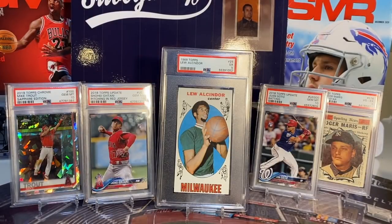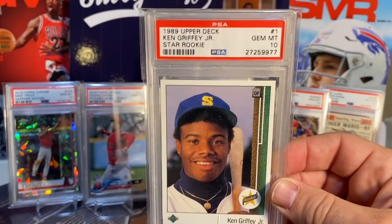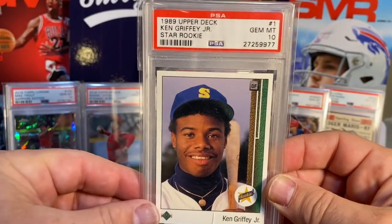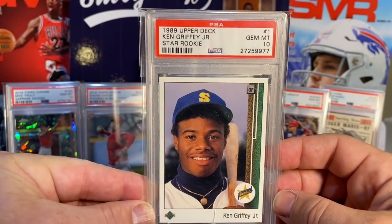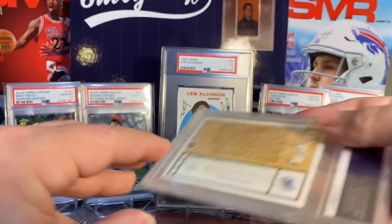Okay, at number 6, for cards going down, is the Griffey Jr. rookie. This card went crazy during the height of the pandemic, and it has gone from a $4,751 card to a $2,700 card, a 43% decrease. But when you think about it, I think I bought this card for like $500. So for it to be down to $2,700, that is way up from what I bought it at. So this card could still have some room to go down.